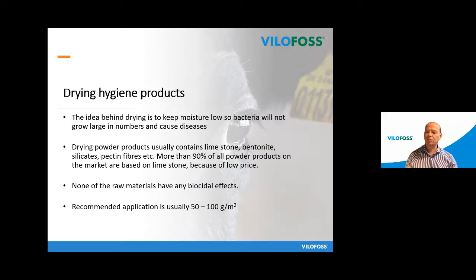Then sometimes you also see some fragrance to give a nice smell, or maybe even some coloring. That is the normal situation in the market with the different brands. We have to emphasize, of course, that none of those raw materials mentioned here have any biocidal effect whatsoever. It is meant for drying. The recommended application is usually around 50 to 100 grams per square meter, or, in a cow cubicle, per cubicle in the rear end.